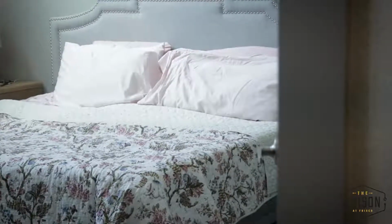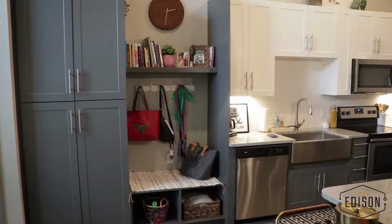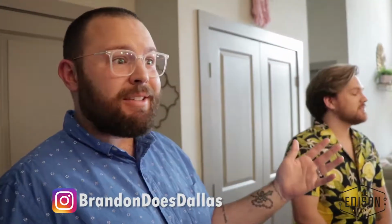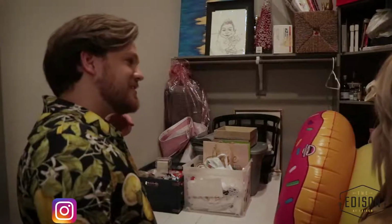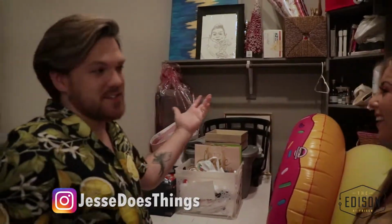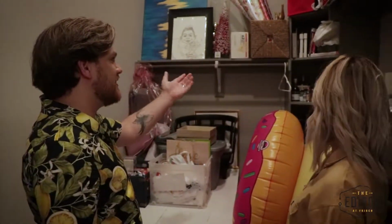Yeah, we love the Edison because they offer such great amenities, and the 14-foot ceilings on the first floor are definitely one of them. They're so tall. It really makes the space feel really, really open and big. As you can see, there's tons of storage. It is my gift closet right now, so anytime we buy a gift, this is where it goes.